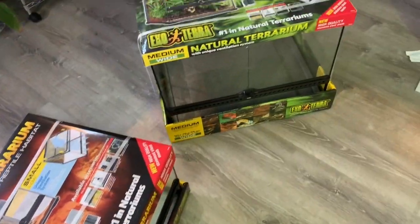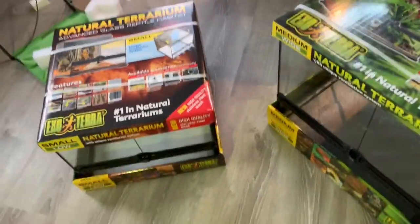So we're going to set up the last two I have. One is for Tootsie and one is for Zero. And then I'll show you all 4 of the new ones, because 2 are already set up because I had them shipped to my home before I moved. So here are the 2 new enclosures that came in today.